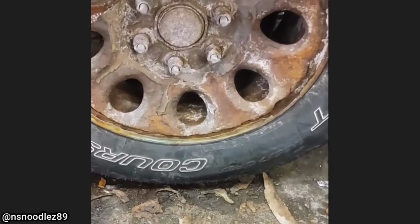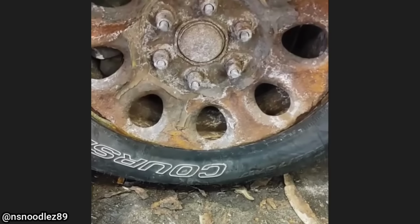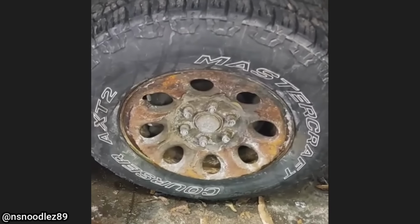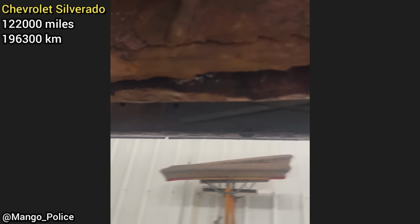And this customer just came in for an oil change. The customer didn't mention anything about this wheel, and he just drove 5 miles to the shop. Just drove in.